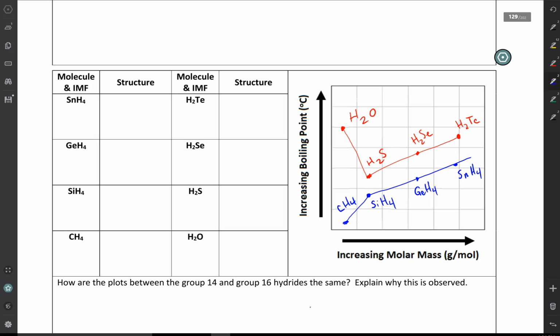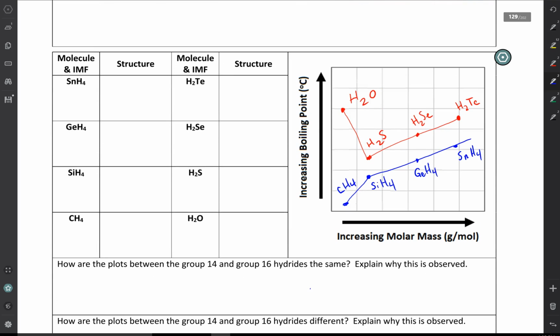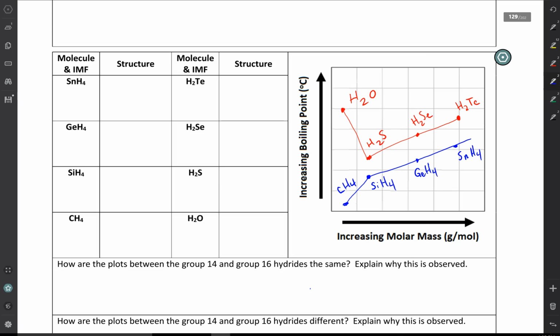If it wasn't for any sort of intermolecular forces, since water and methane have similar molar masses, it would be assumed that they have similar boiling points. But as you can see from this graph, that is definitely not the case. So I'm going to take just a minute and fill out the chart that we have to the left of the graph and answer some questions about this plot. So why don't you pause the video, see if you can draw the Lewis structure for these 8 different molecules. They should be strikingly similar. Also predict the type of intermolecular force you would see.